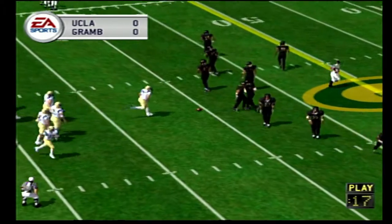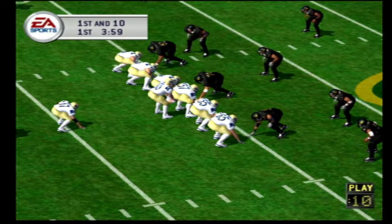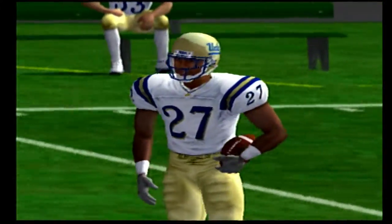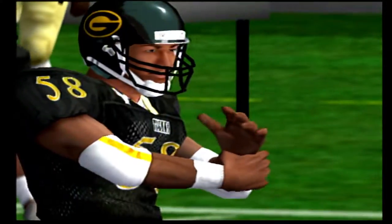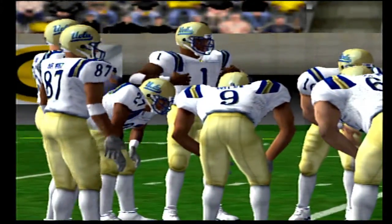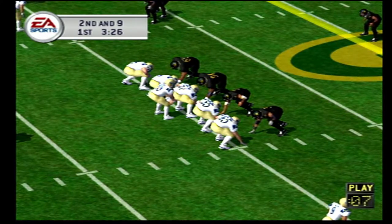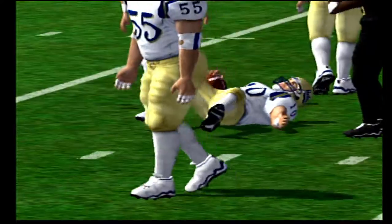First and 10, ball on the 40-yard line. UCLA sets up in the eye. Brought down at the 41. Maybe a yard on the run by the tailback. It's second down and 9 to go. Ball on the 41. Ace backfield. Number 46 brings him down at the 43-yard line. Couple of yards there.